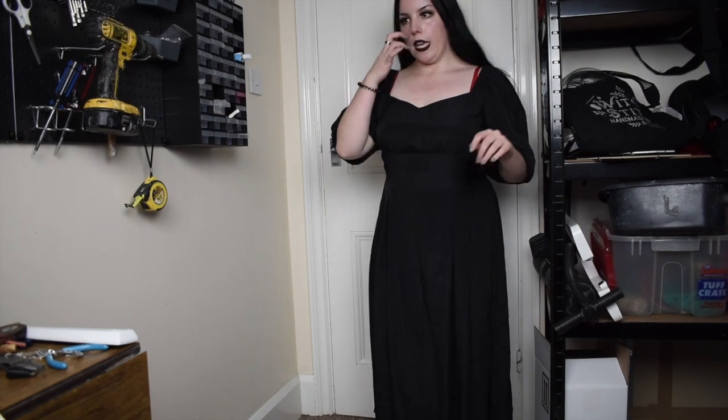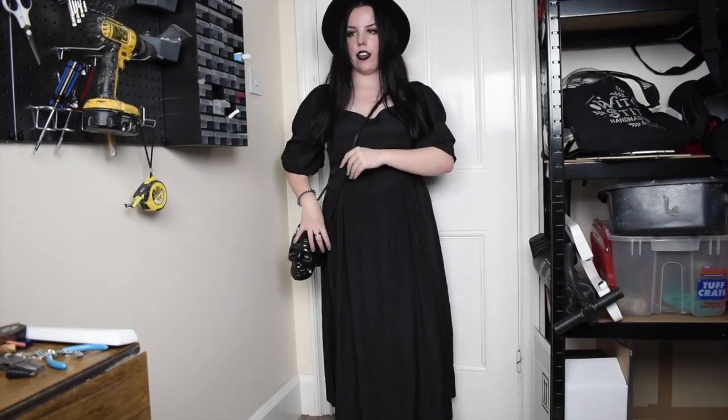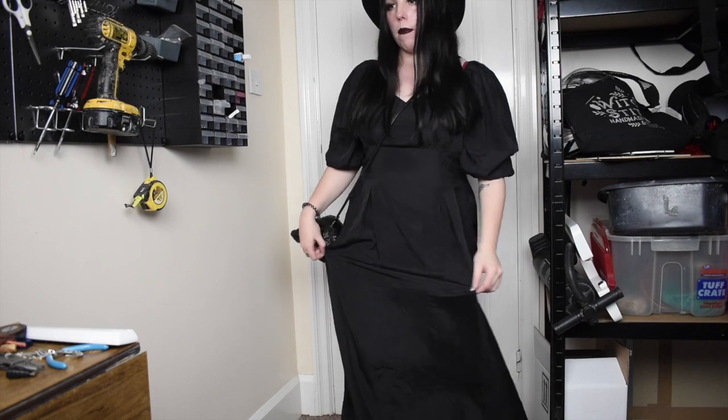I think some necklines are really flattering, especially on me, as I have quite broad shoulders, so a nice square neckline is quite nice. But let me grab a hat, because a hat always makes an outfit. Let me do a hat and a bag. Okay, so now that I have the hat and the bag on, I feel like I'm getting major witch vibes, which is always an aesthetic that I go for. But I like this dress a lot.